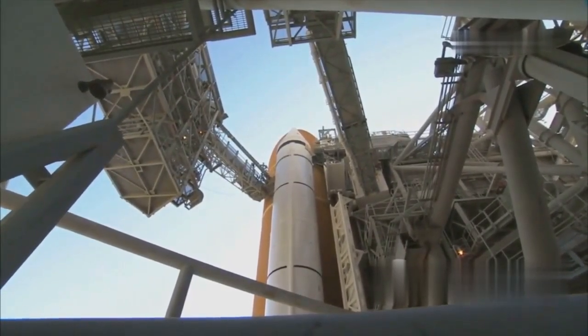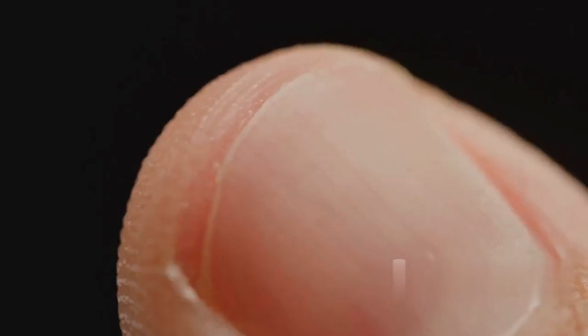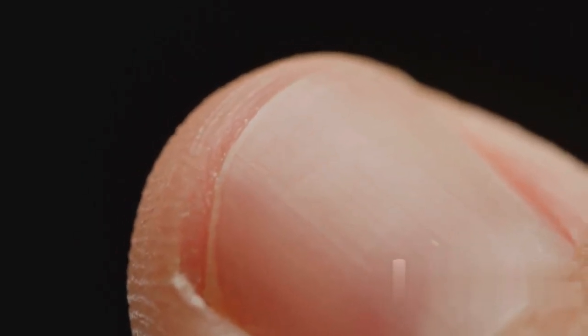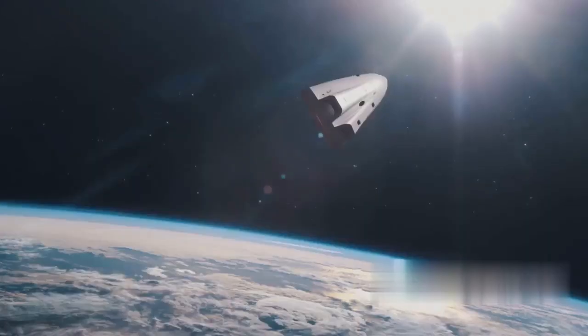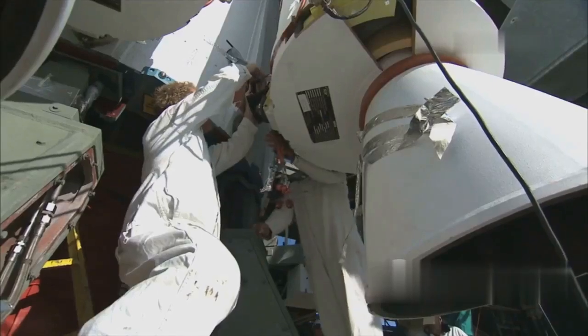Look at the Space Shuttle, this behemoth of metal and fire, a symbol of human ingenuity. But what if I told you that its Achilles heel was something as simple as a fingernail? The shuttle's heat shield wasn't one solid piece, but a mosaic of thousands of fragile tiles. These tiles, made of a material called LI-900, were incredibly light and excellent insulators, able to withstand the scorching heat of atmospheric re-entry. However, they were also surprisingly delicate.